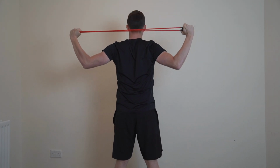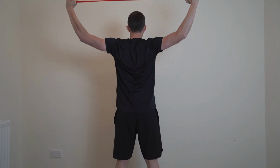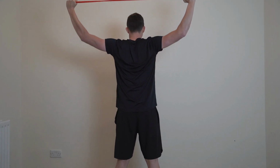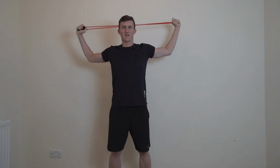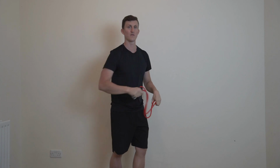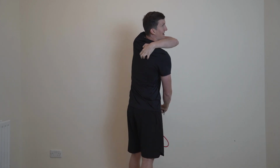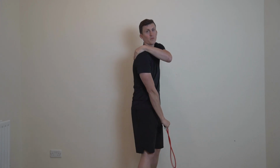So you're coming down, pulling them apart, really squeezing your shoulder blades, and just going up and down. You're doing 10 to 20 reps of this. Now the aim is for you to really feel it in those back muscles, around there and into the middle of your shoulder blades.